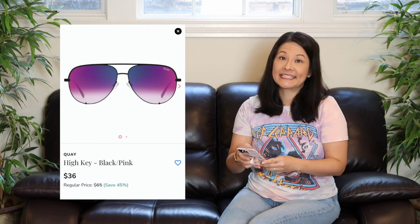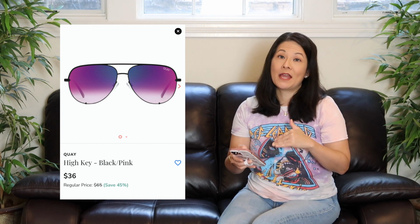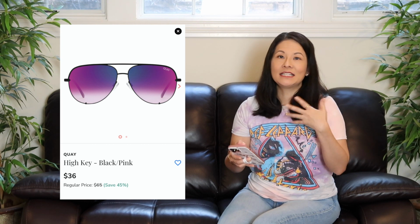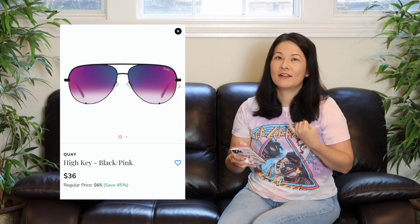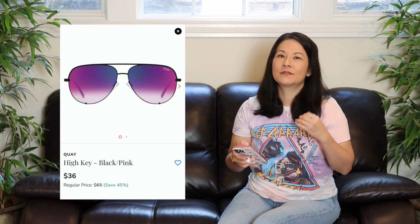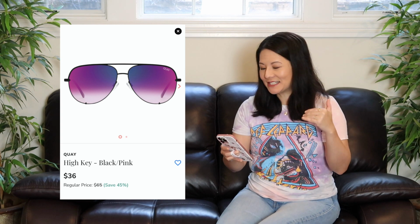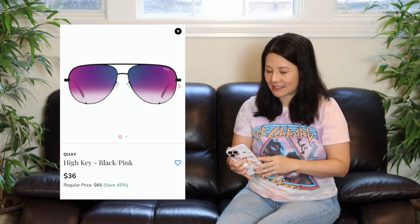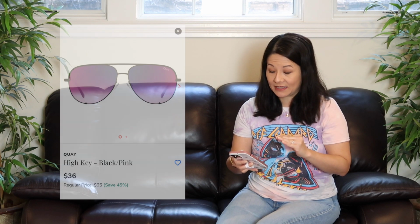And then the next option here is also from Key Australia. It's the High Key style, and this is a black pink fade. So this is super cool. High Key is probably my most favorite design from Key Australia because I really love the oversized aviator look. I think it's just a classic look. I have it in so many colors. I know I have black, silver, a rose gold, coppery tone lens, and then also the black fade, which was so popular years ago, but I still use them. And this one's another fade, but it's the black pink fade. So this is super cool. It's obviously not that classic because of the colorway, so I don't know if I'm going to go for it, but I just love that design of glasses.